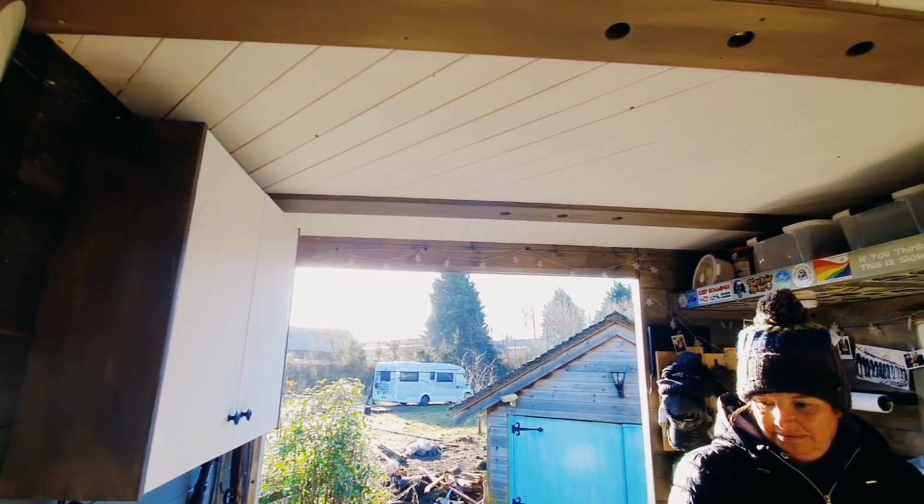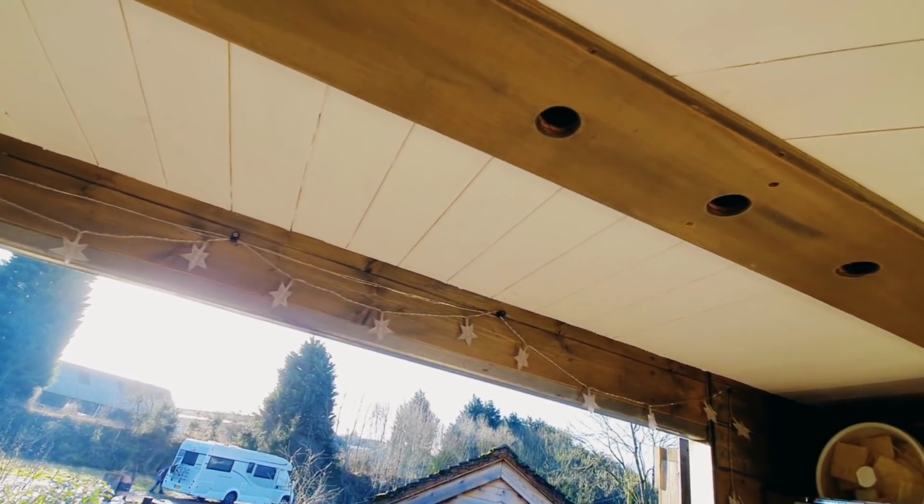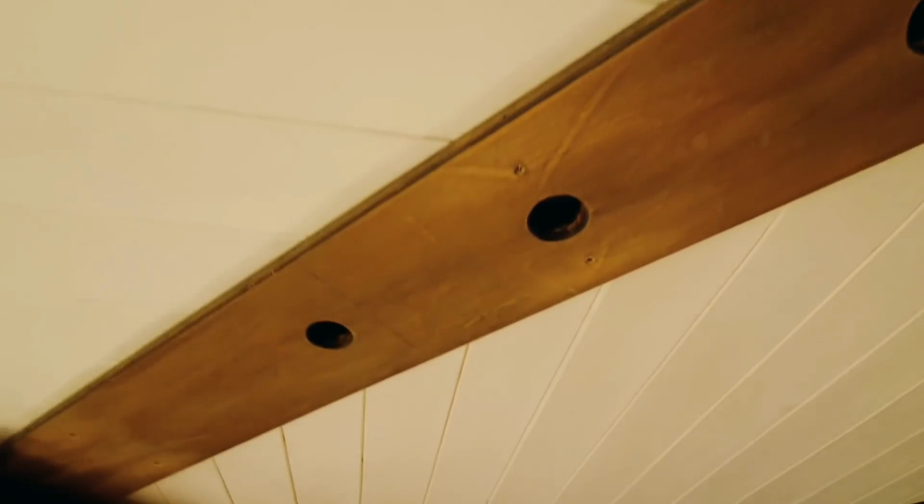So the only bit of the roof that's straight, as in the timber cladding is straight, is on that edge. And that's on a 45 degree angle. That's on 45 the opposite way. Yeah, that's the opposite way.